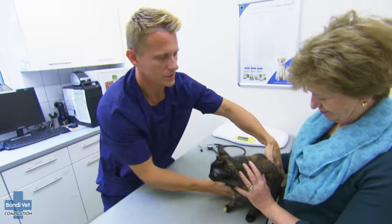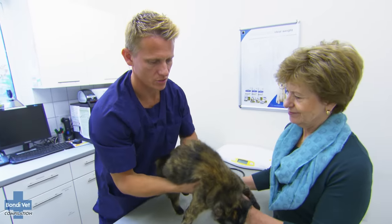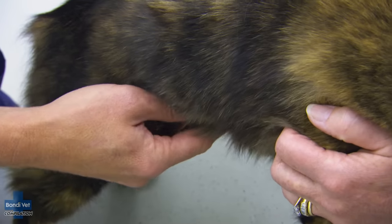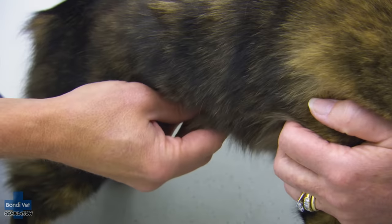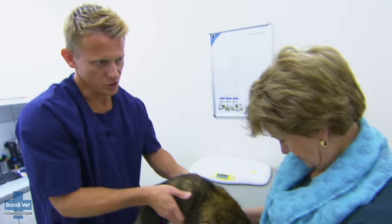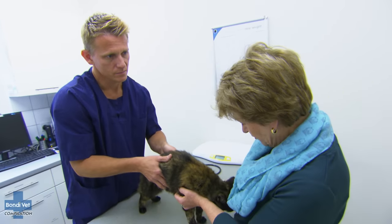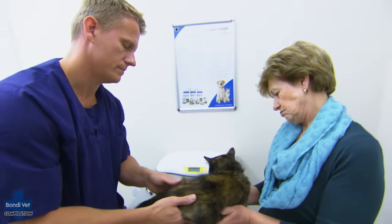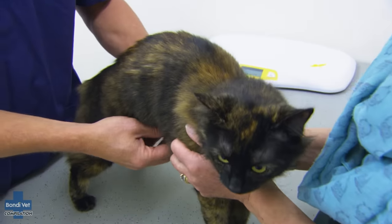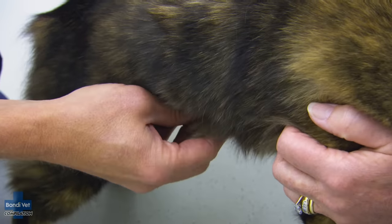So let's just have a feel of her tummy now. If I can get you just to hold around the shoulders there for me. Oh, Bella. All right, well, I can definitely feel what you're talking about. She's definitely bloated. There's some solid masses present in her abdomen. Before going any further, Scott eliminates the most obvious reason for Bella's sudden weight gain. She's definitely been neutered, hasn't she? Well, the charity we got her from told us she was neutered, yes. Okay, all right. A little bit of development of her mammary tissue, her breast tissue at the moment.